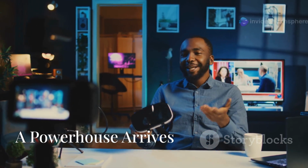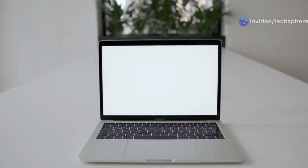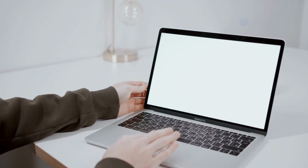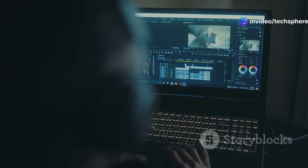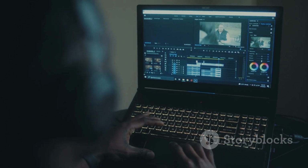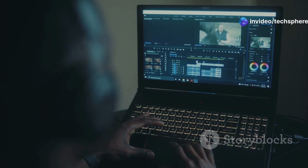Hey everybody, Linus here, and today we're going deep on a machine that's got the tech world buzzing, the Apple MacBook Pro 16-inch with the M1 Max chip. This isn't just a laptop, it's a statement, a bold declaration that Apple is not just in the game but aiming to dominate it. Apple's saying they're back on top of the performance game and they're coming for creators, professionals, and anyone who demands the absolute best. Whether you're editing 8K videos, designing complex graphics, or running intensive simulations, this machine is built to handle it all.